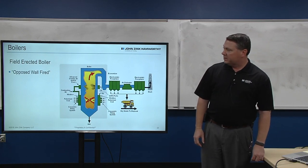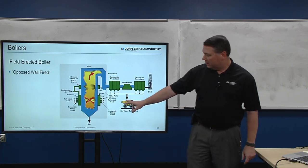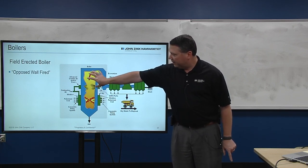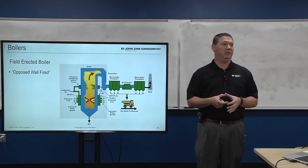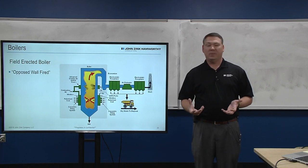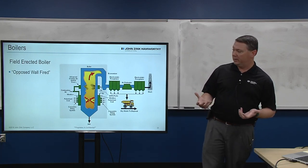These are kind of the internals of a field-erected boiler. This one is for a coal application. So fire is down here in the radiant section. You have convective section tubes up here. In your radiant section, you're typically just going to have steel tubes. In your convective sections, you're going to have finned tubes, because there's no radiant energy coming off the fire in that space. You're taking the heat that's in the air and pulling it out. So the tube banks look different depending on where you are in the boiler.